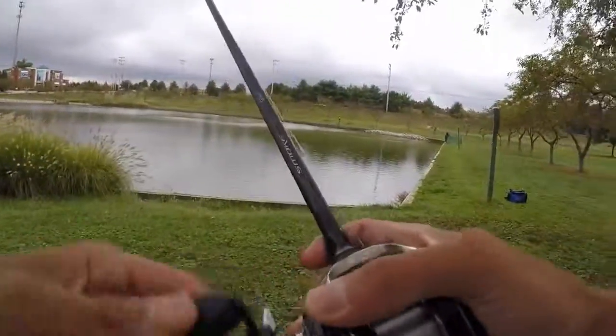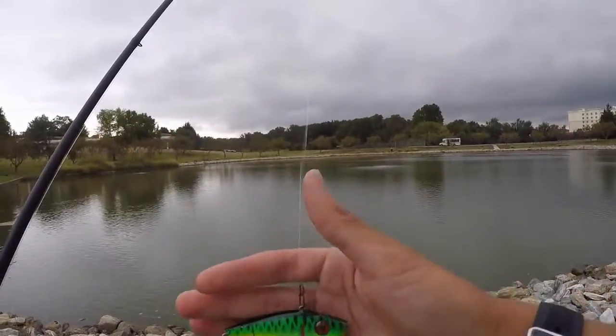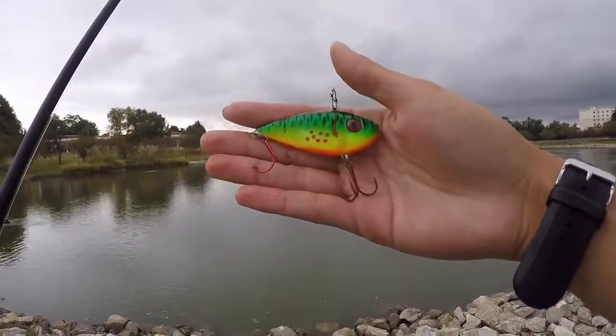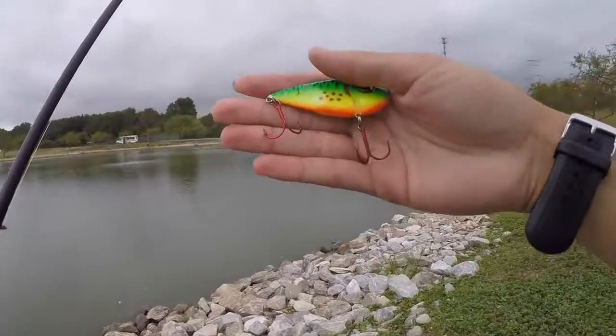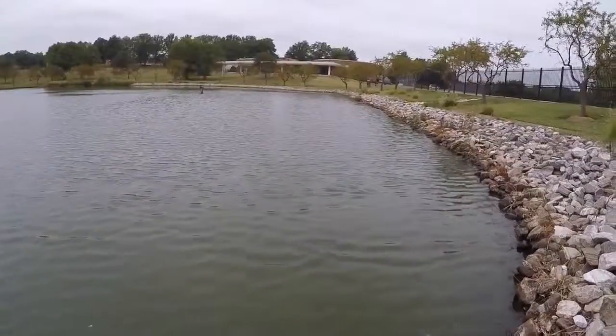Yeah, I bent the hooks. Pulled my bait free, 14-pound fluorocarbon. These are stock Strike King hooks on here. They're actually known to be pretty low quality, and you can see that that's probably the case.